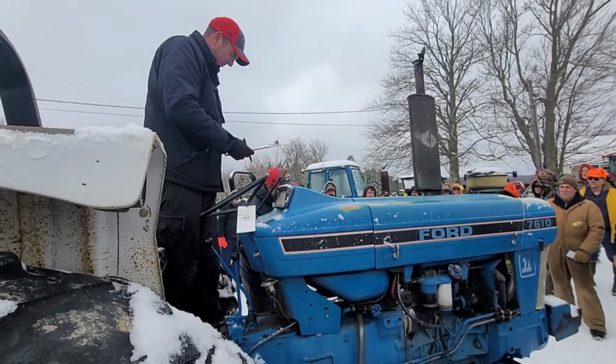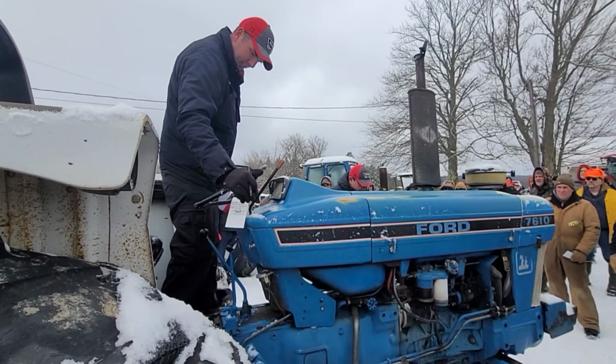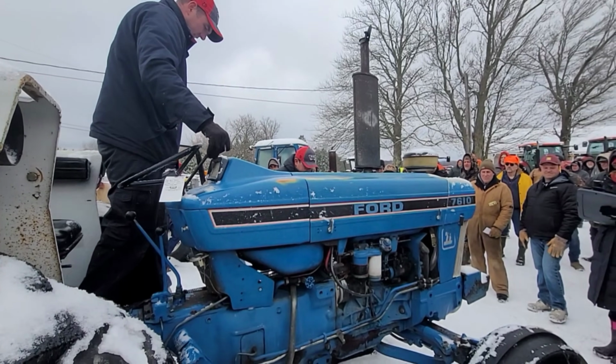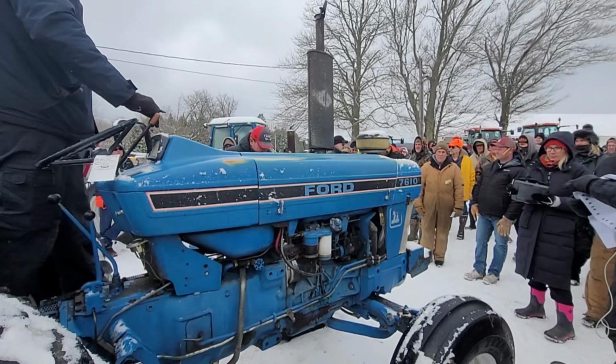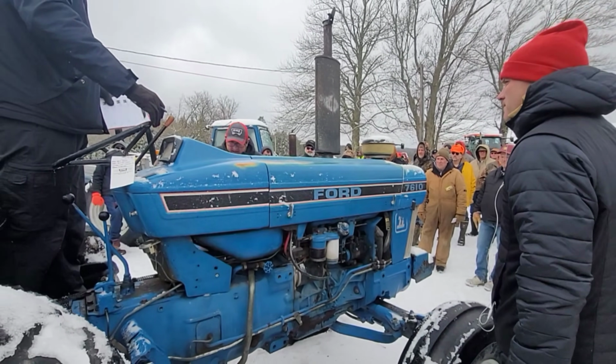Hey, on number 4, we run this one around, we're going to keep it around a little bit today after the sale, in case you got to pull somebody out of the field or maybe load a piece of equipment. This is a Ford 7610, 8 speed gear drive, shows about 4,182 hours, got 34 inch rubber, got 3 remotes out the back.